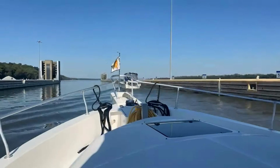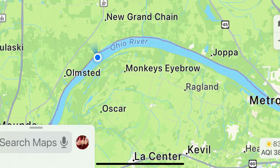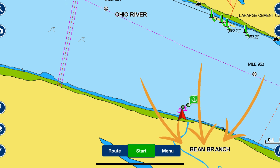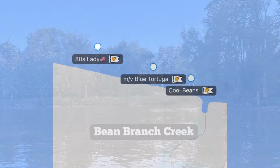After the lock, Chris noticed this town on the map and I just had to share. Too funny. We made it to our anchorage, aptly named Bean Branch Creek. Here is the creek. It was a really great anchorage, right off the river and very calm. A slight current to keep us straight all night.